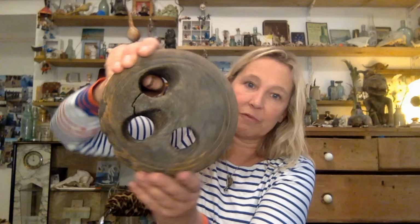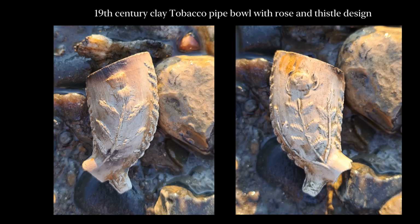Recently, and I didn't have my camera at the time, unfortunately, I found a big dead eye here, which would also have been part of a ship's rigging. I've got my little pipe bowl, which features the rose and the thistle. It's quite a common design. I've actually got quite a lot of rose and thistle pipe bowls, but as I was getting them all together to have a look at them, I realised how different many of them are.